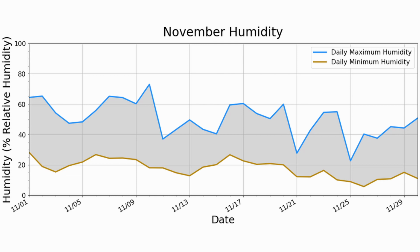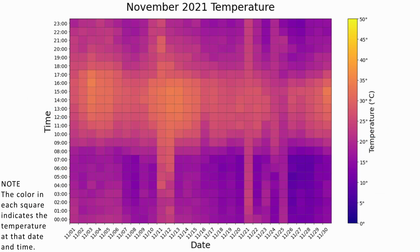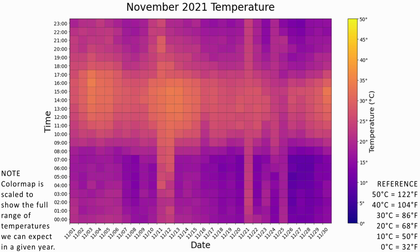Now for November's heat maps. These plots show how the temperature varied for every hour of the month. In these plots, each day is represented as a column which progresses upwards, with morning towards the bottom, noon in the middle, and evening near the top. The color scale in this view is set to span all the temperatures we generally see here over the course of the year. This month continued to hang right in the mid-range of the temperatures we generally expect to see out here.